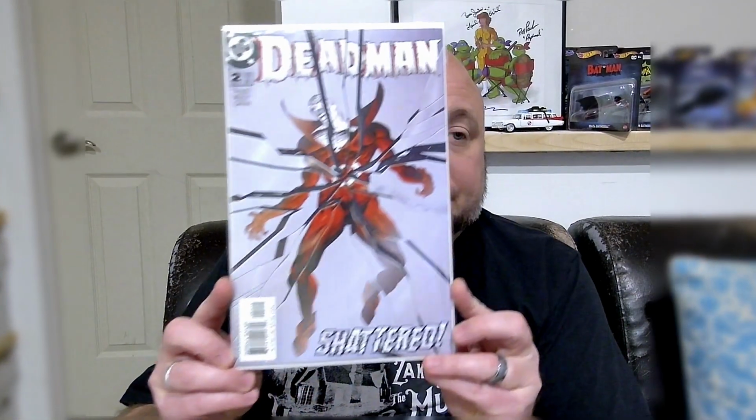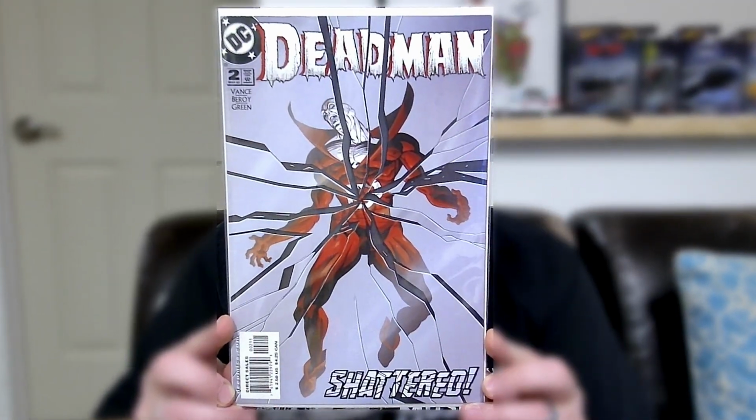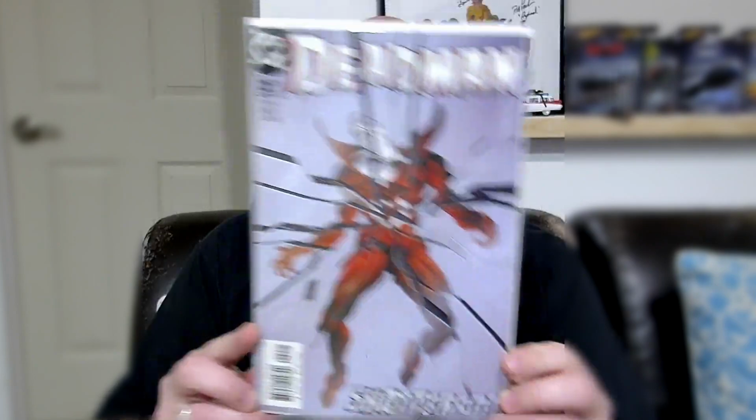Another $1.50 find. Dead Man #2. I don't have any from this volume. Most all of Dead Man's runs are super small, and so I thought it would be cool, because I do like to collect runs, to pick up some of the Dead Man ones and be able to read them. I saw this one, I thought #2, it's a pretty good start, and why not?